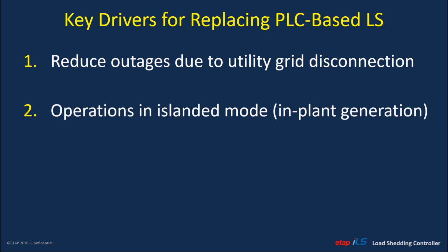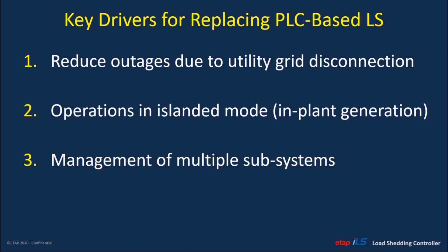2. Operations in islanded mode. To avoid disruptions due to utility grid disturbances, often the plant was operated in islanded mode. The load shedding system needed to adapt to the new condition. The load shedding system was failing to load shed fast enough, failing to keep the plant in operation when a generator failure occurred.